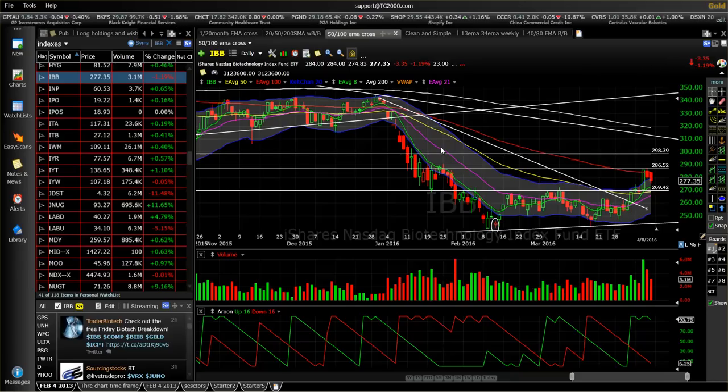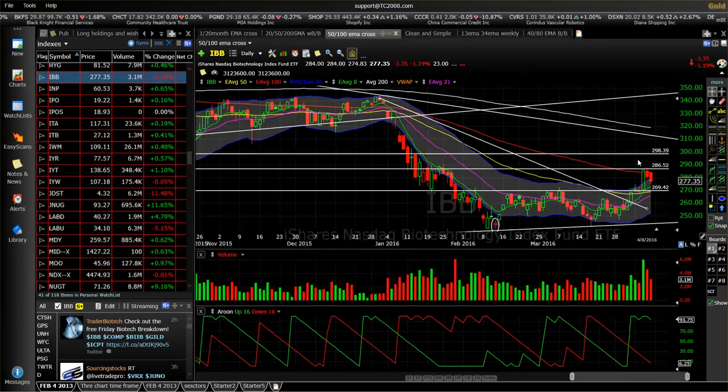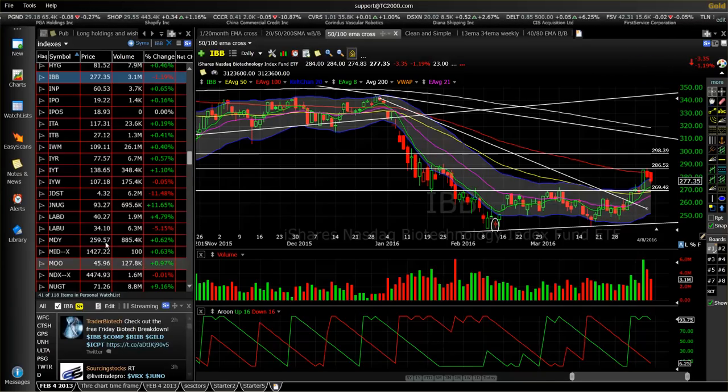And we were really approaching this potential flat top breakout. So we wanted to see a break above 270 with conviction. We got that and had some really nice movers within the sector. So hopefully you were able to participate.